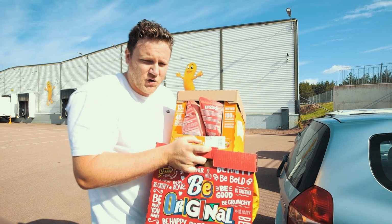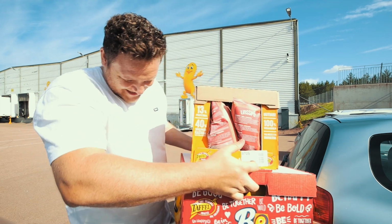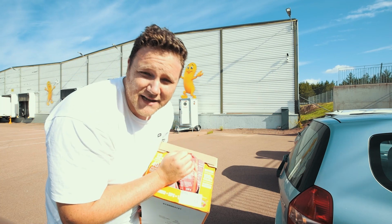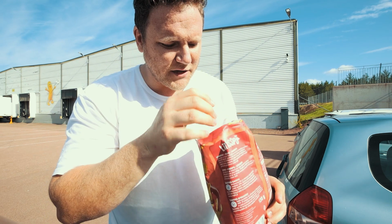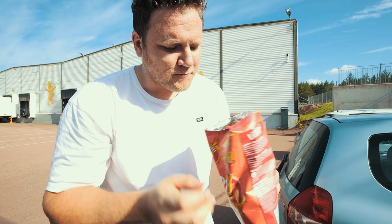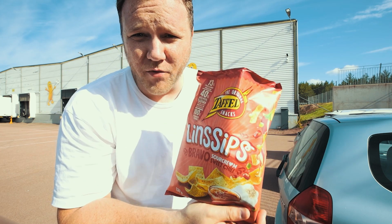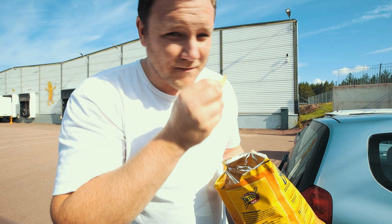Check this out, 2 fresh boxes of chips, and I've been told that I should try these as soon as possible because they may very well still be warm. These were literally made today, I think, about as fresh as can be. These are amazing too. These are brand new. Actually, I think these are still warm.